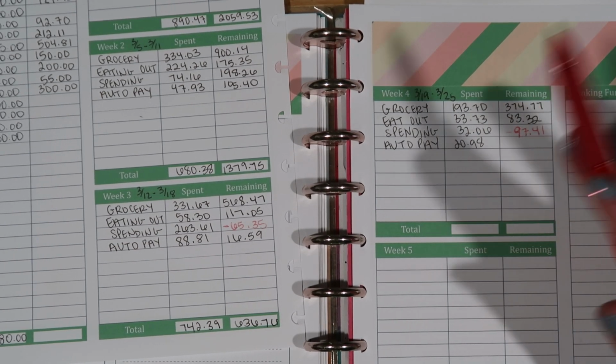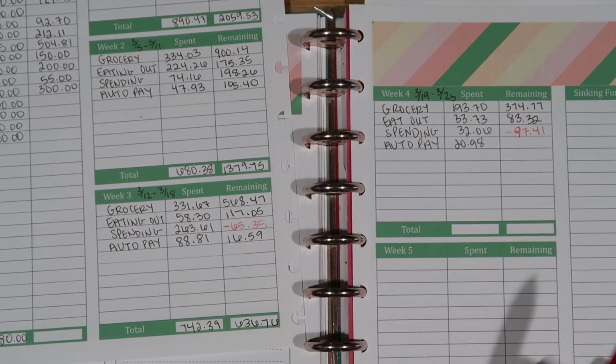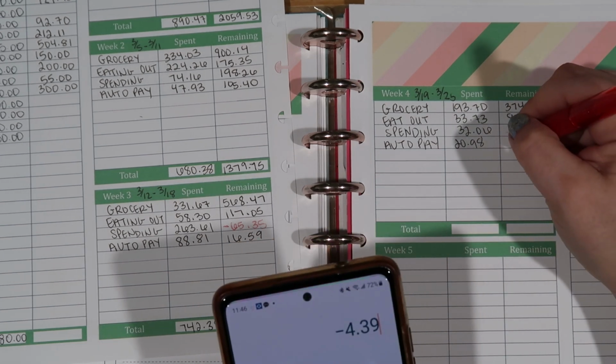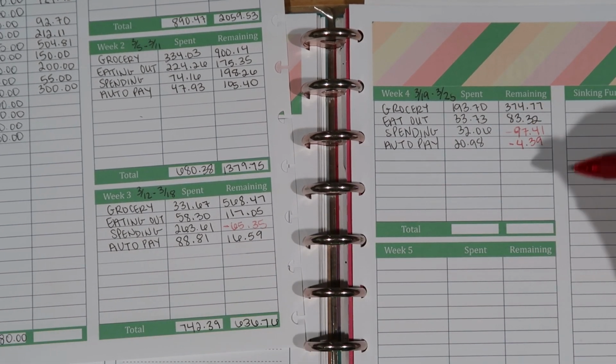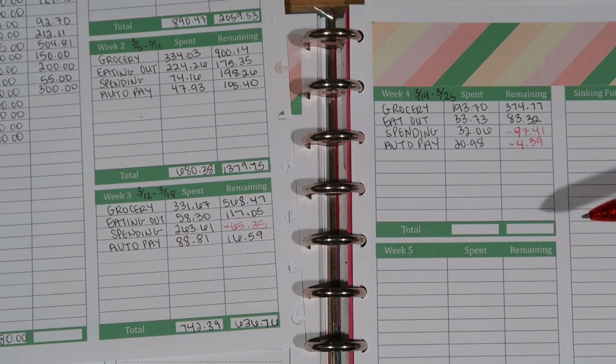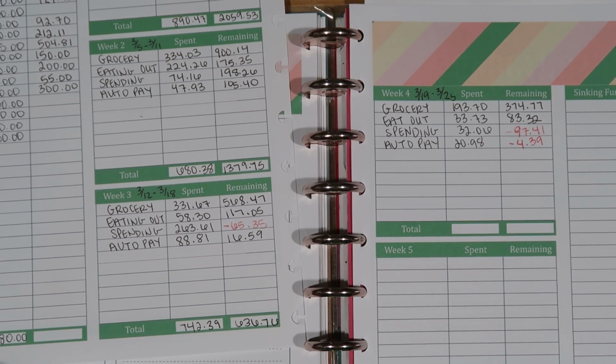It's not a good thing ever to not be at the end of the month and already be over budget. So not the greatest. $20.98. So we are in the negative for this category of $4.39.